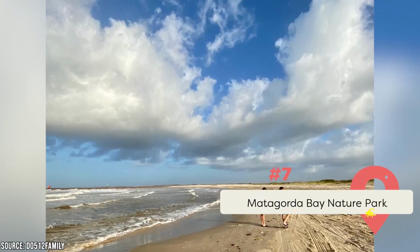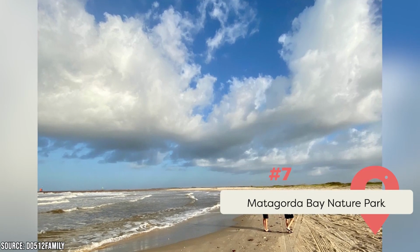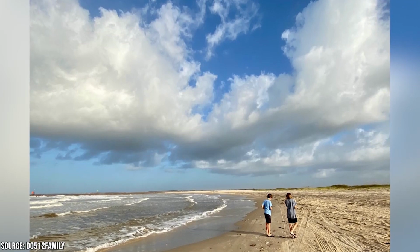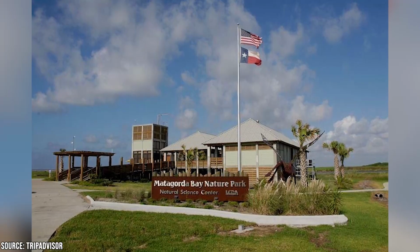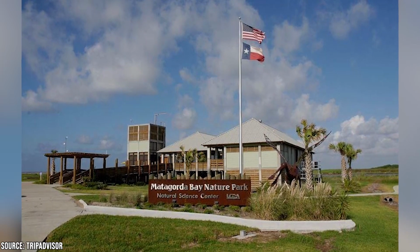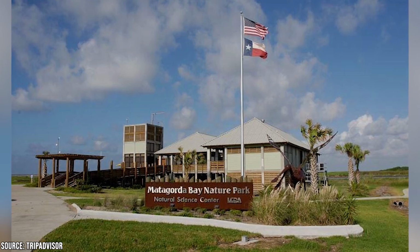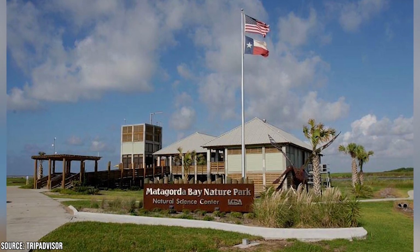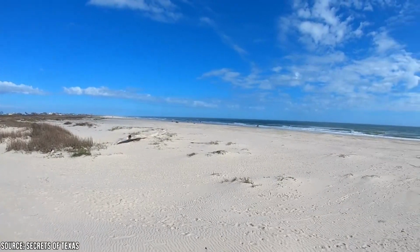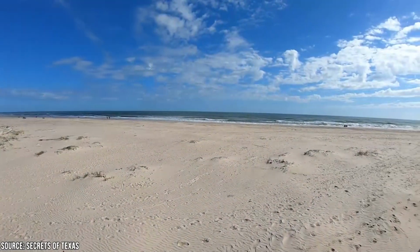Matagorda Bay Nature Park. This is another beach that's a little out of the way, but a reward for anyone who ventures out to it. It's situated on Matagorda Island, which is near San Jose Island. Even when you get there, you won't be able to easily access about half of the 58 miles of coast in the park. That's because only parts of Matagorda Bay Nature Park are accessible by foot. But if you're willing to bring a pack and venture through some unmarked and challenging terrain, you'll be rewarded with a peaceful and secluded beach experience like no other.